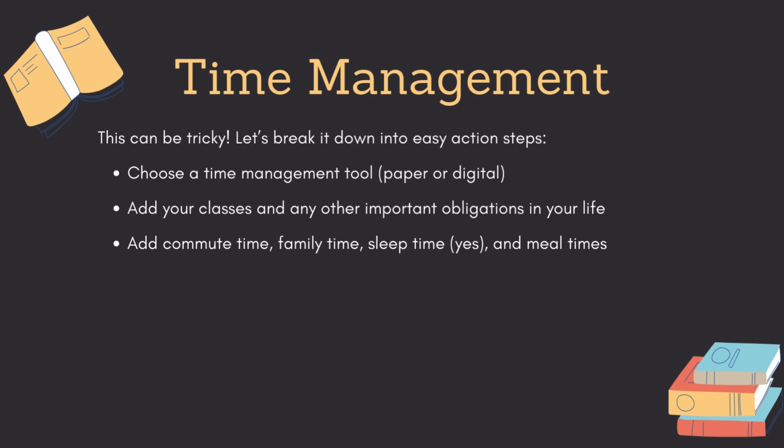It's really helpful to put in your sleep time and then set that up in your smartphone to remind you that it's bedtime just for some accountability. Sleep is a huge factor in your GPA. And meal times, especially if you're on campus, you need to think about when you're going to eat at True Grits or something, based on when your classes are happening and where the classes are happening. It's important to add those things.